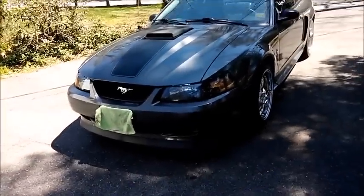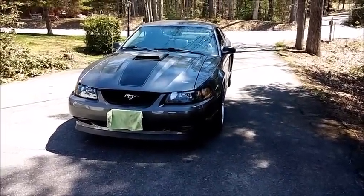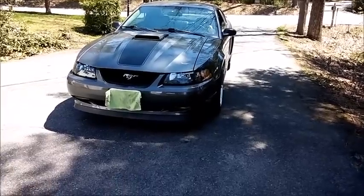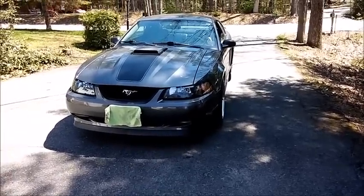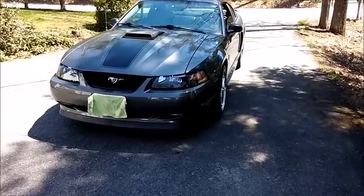What's up, guys? I'm going to talk to you today about buying a car with a salvaged or a rebuilt title. The car I'm going to use for an example is my car. It's a 2003 Mach 1 Mustang. I got a really good deal on this because it has a rebuilt title.